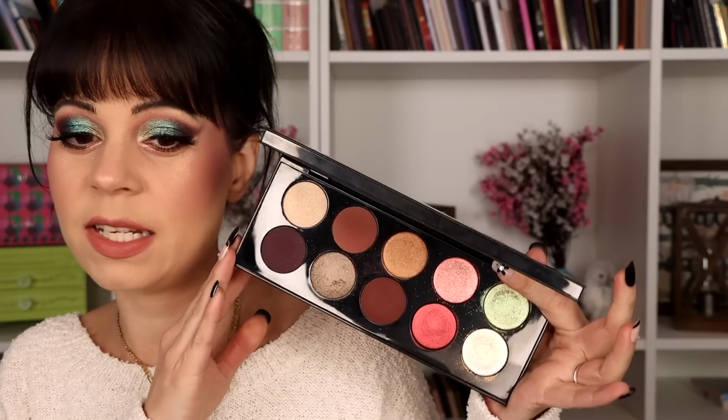My eyes today are definitely the star of the show, and I'm not reviewing anything today. I just wanted to play with makeup, so I'm in my neutral face kind of look. I can't help it. There's something so beautiful about pairing special shimmers with neutral mattes, and I'm using the Pat McGrath palette. This is the Bronze Seduction. I really wanted to pull this out again because I have it and I love it.